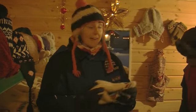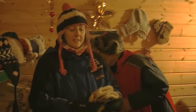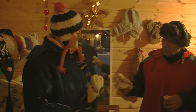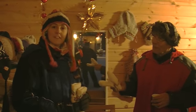So these are also traditional Lappish gloves, Lappish mittens that are made from sheep's wool. They've been made by Erkki's wife, and these are traditionally seen here in Lapland because they represent the colours from the Lappish costume. And also the little ones as well. And is he himself Lappish?